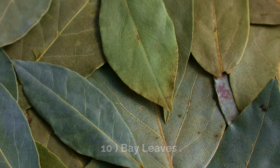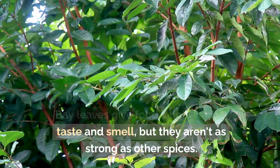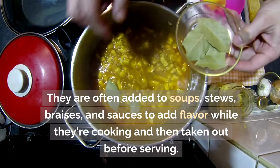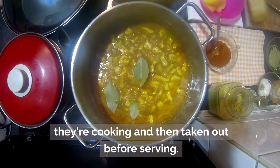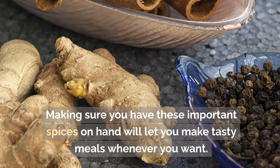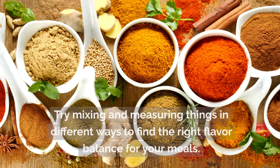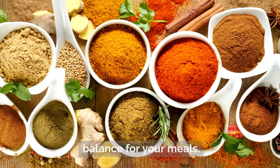10. Bay leaves. Bay leaves give food a light herbal taste and smell, but they aren't as strong as other spices. They are often added to soups, stews, braises, and sauces to add flavor while they're cooking and then taken out before serving. Making sure you have these important spices on hand will let you make tasty meals whenever you want. Try mixing and measuring things in different ways to find the right flavor balance for your meals.